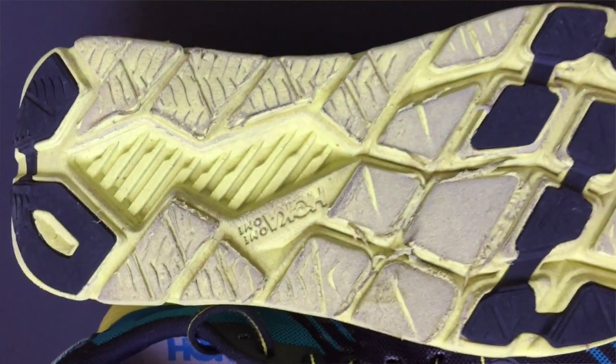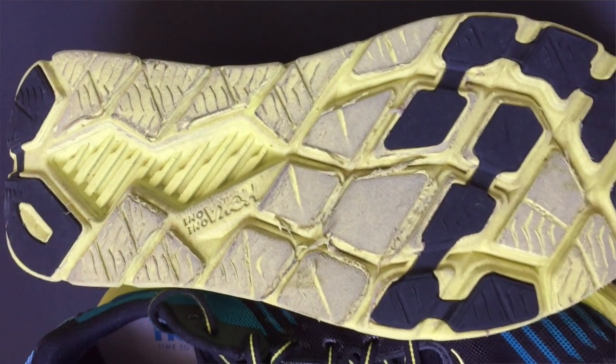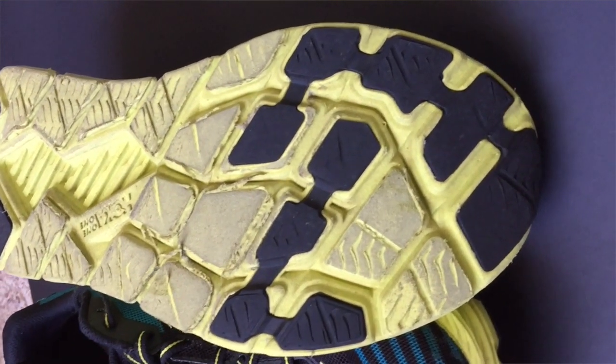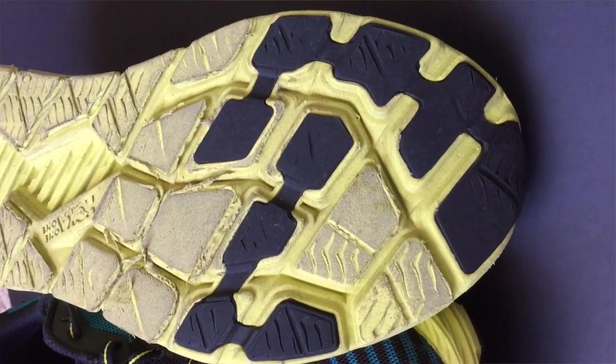And you can see on the bottom of my Rincons where the EVA foam has worn down and smooth in the areas that weren't covered in rubber. So I would have to say that in terms of durability, the nod is going to go to the Peg 37 just because it's covered with that rubber.